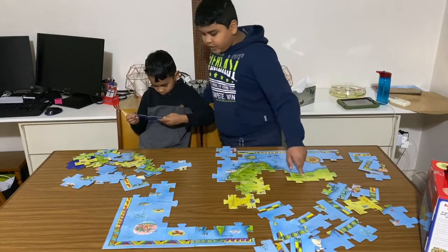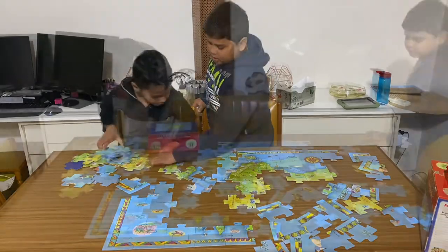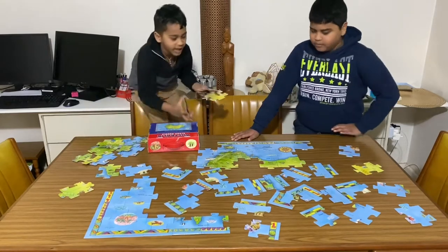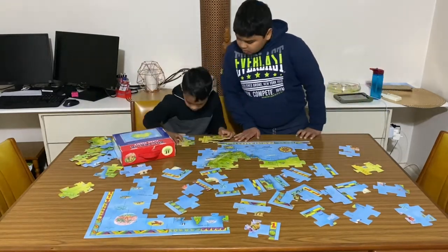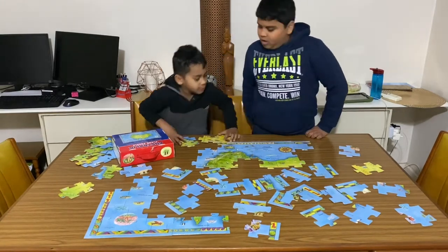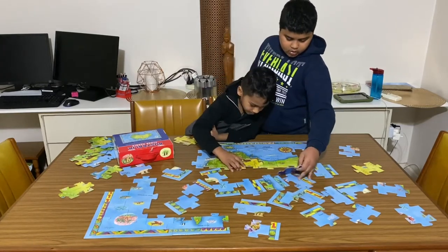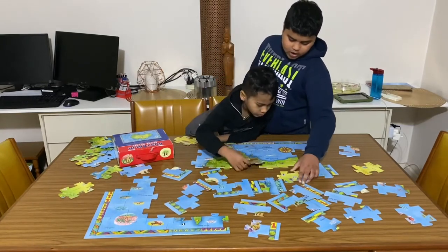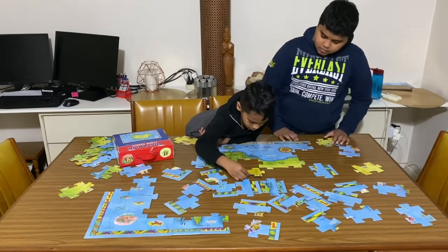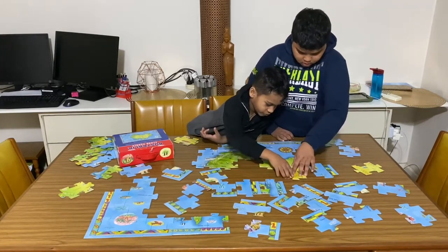Look if there's any green bits. I lost the bit. There's no more border pieces over here. Wait, Dada. Why is there a blue line? Wait, there's a dark blue line here, and there's a dark blue line over here. So I mean this should go over here. No. Maybe it goes for a run. No. Maybe if we turn this around? No, can't fit. Yeah.